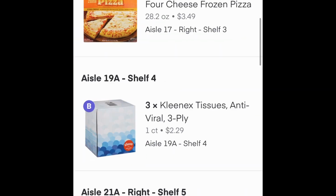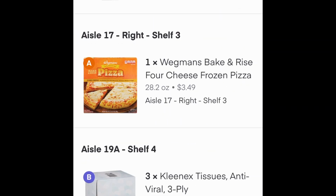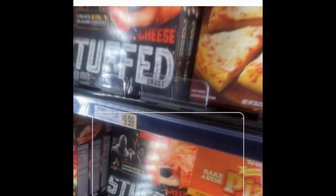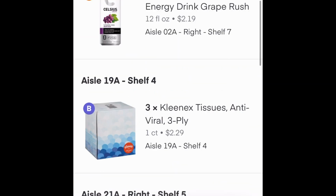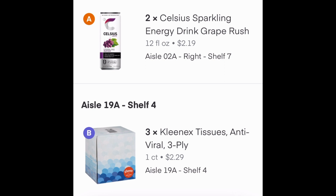Okay, I'm in. So now instead of going all the way back down 15, I loop around to 17 where the frozen pizzas are. Simple. Four cheese. Gotta love it. So now I'm into the household, and this is going to be the last part of the order. I think here I'm going, okay, here I go. Camera's up, going to aisle 19.